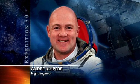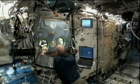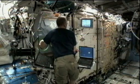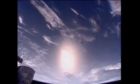Andrei Kuipers was working with the VO2 max experiment, which looks to evaluate the astronauts' maximal oxygen uptake and their respiratory performance both before, during, and after long-duration space flights. And finally, on Monday, Don Pettit was working with the SLICE experiment, which you'll also see him working on today. That SLICE stands for Structure and Liftoff in Combustion Experiment, which looks to investigate the nature of flames in microgravity.